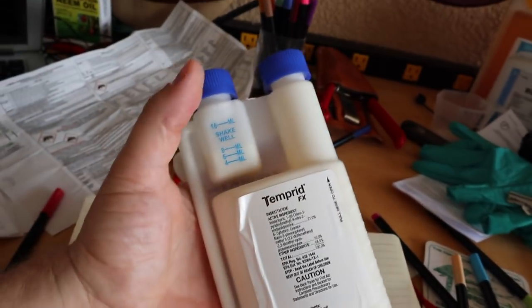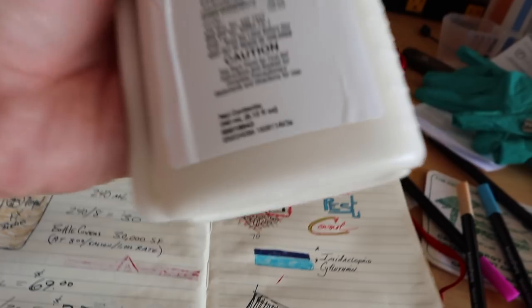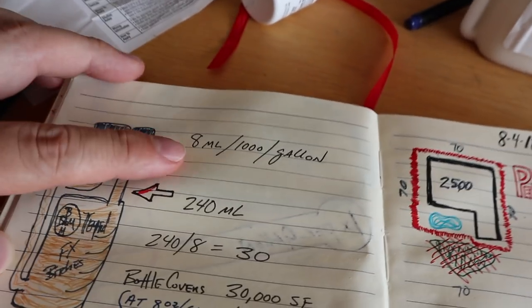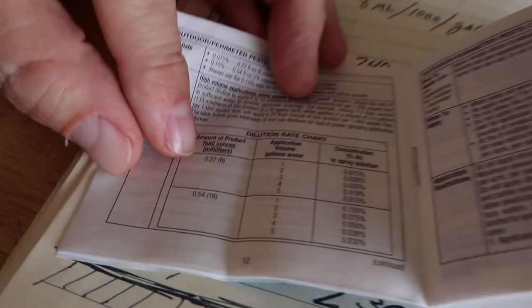But this is what I'm using here, and just wait till you see how far this will go. This is a 240 milliliter tipping pour. So there it is right there. And remember, our application rate is still 8 milliliters. So this is the label off of that. And of course I read this, but you can see it right here.